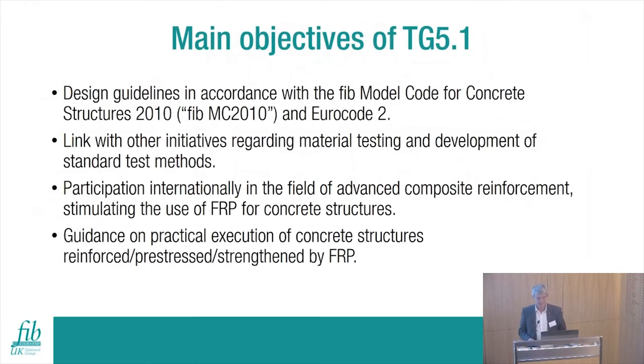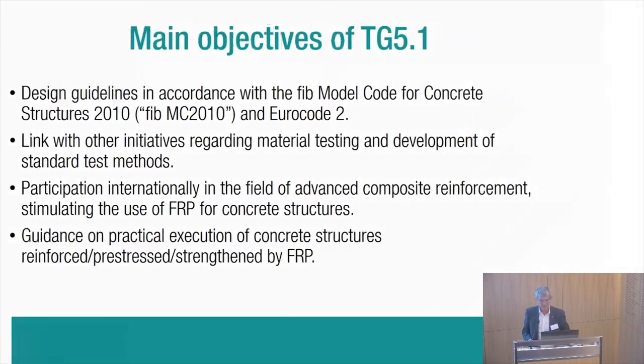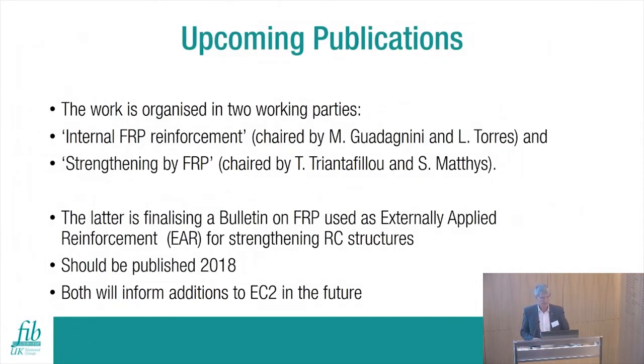The main objectives at present are to produce design guidelines in accordance with the existing model code and Eurocode 2, and link with other areas of development, such as material testing and standard test methods. Where something new comes on the market, the first thing to do to get it approved is to introduce test methods and standards of some sort. A lot of these people participate internationally in advanced reinforcement, which stimulates its use around the world. And obviously, guidance on practical use of these things is really necessary. This task group has two working parties at the moment: internal FRP reinforcement and strengthening with FRP.